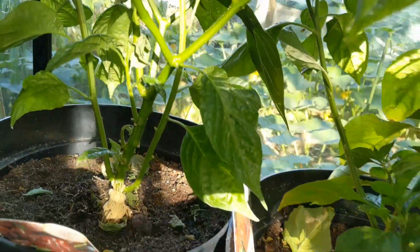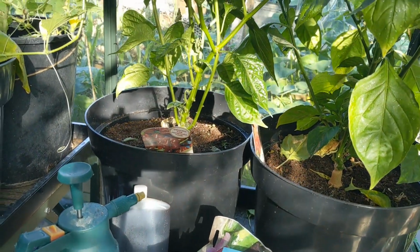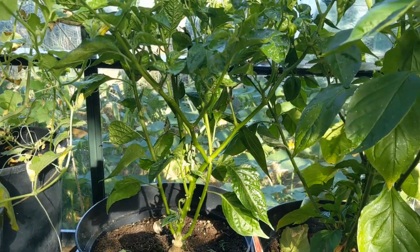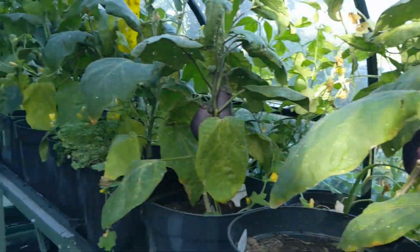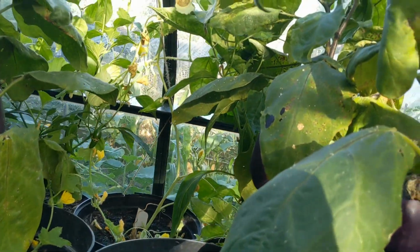So this is the first of the chilies on this. I have to say I'm a bit disappointed with these grafted chilies. I know people had fantastic time, they covered in whitefly. I'm not impressed. I don't think I'll be buying grafted plants again. I know it works for some, but not for us.